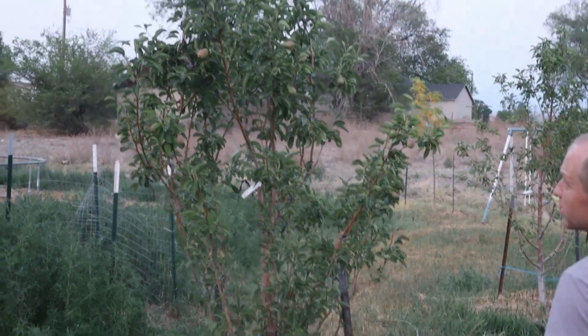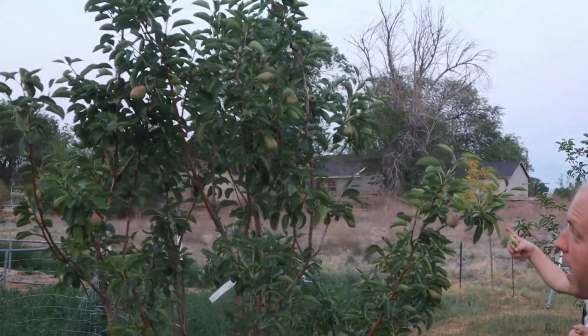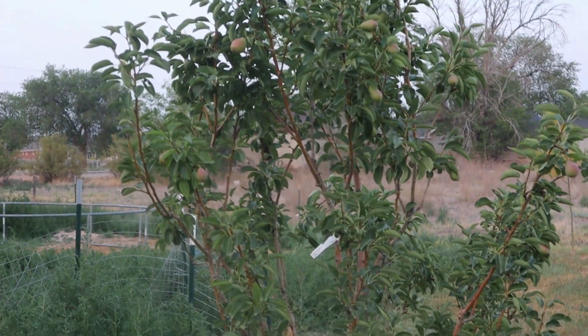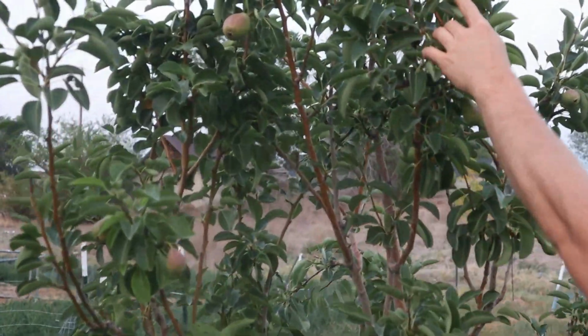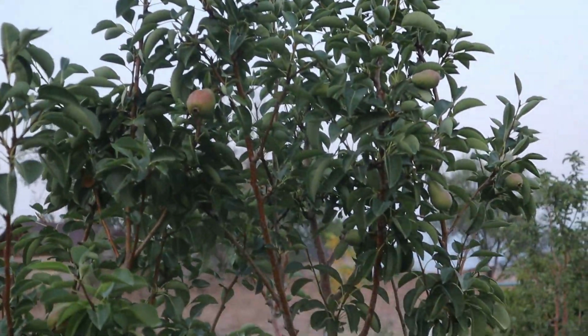Now that the pears are getting a little bit bigger, I didn't realize before how many pears there were actually on this tree. This tree is loaded, it looks like. We got 1, 2, 3, at least a dozen pears that I can see. They're really producing. Look at these things. So pleasantly surprised.